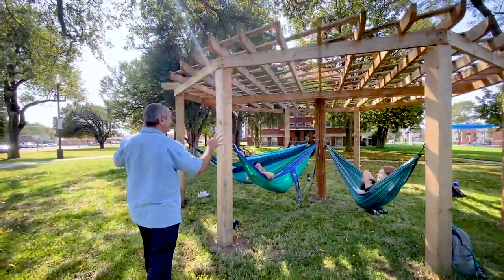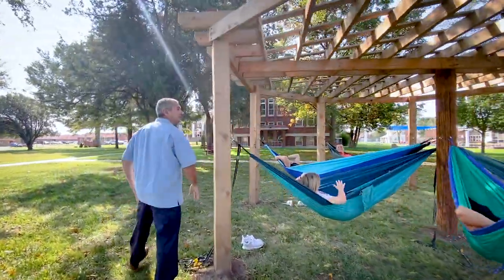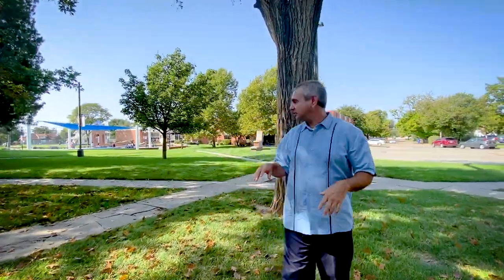Hi guys, how's it going? Hey. You guys hammocking out here? Oh, yeah, enjoying that. So it's a great area if people just need to relax or just get away. They could come out here, have a great time. This was built by the funds of the Alumni Association.